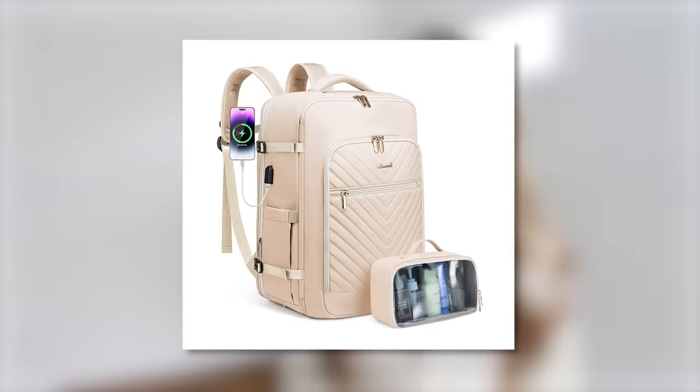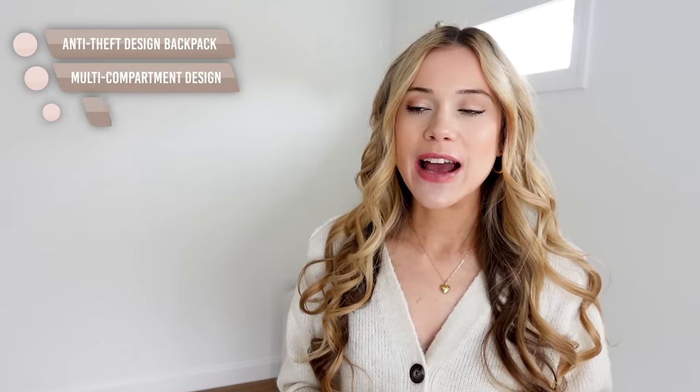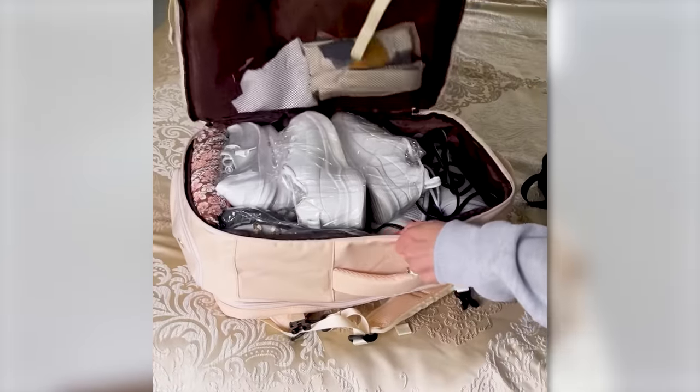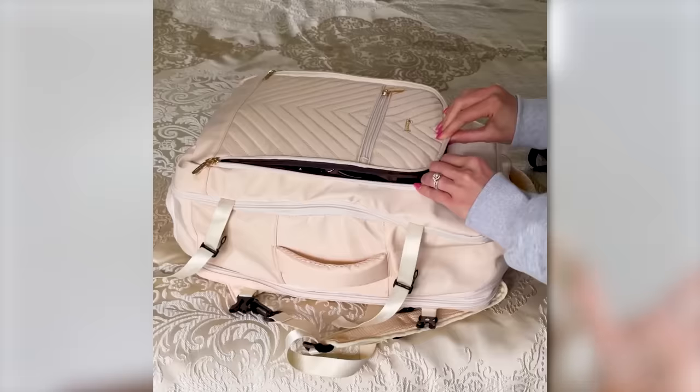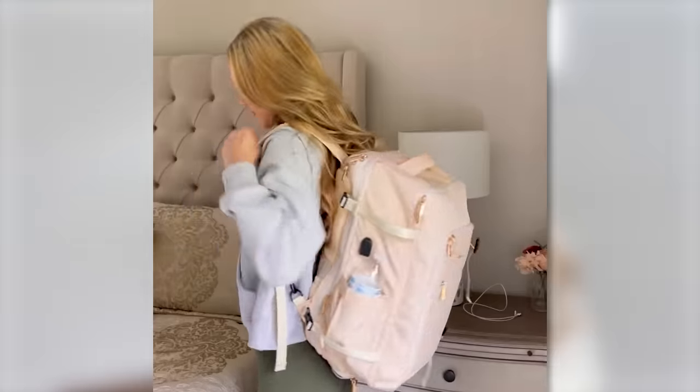One of my favorite Amazon finds of all time is this backpack carry on. My mother-in-law actually introduced this to me about a year ago, and every single time she comes to visit, since she lives out of town, she brings this backpack with her, but it's a backpack that also functions as a carry-on. So there's a whole area in the bottom that you can put clothing, shoes, any accessories, whatever you might need, but it also has a charging cord as well as a little key holder.